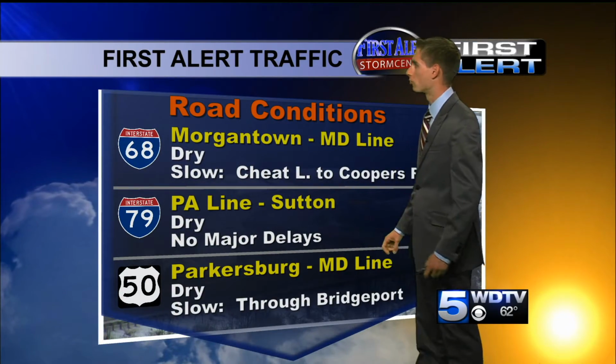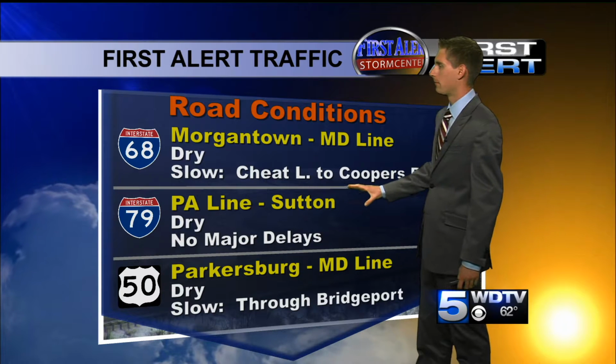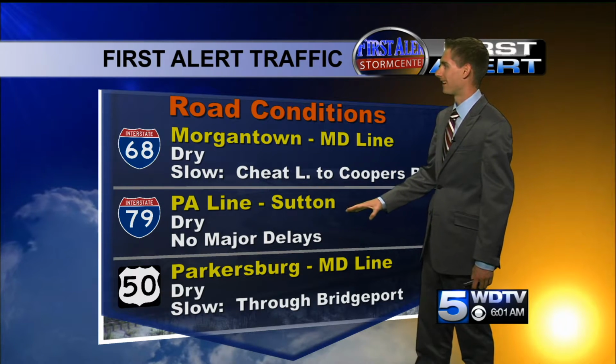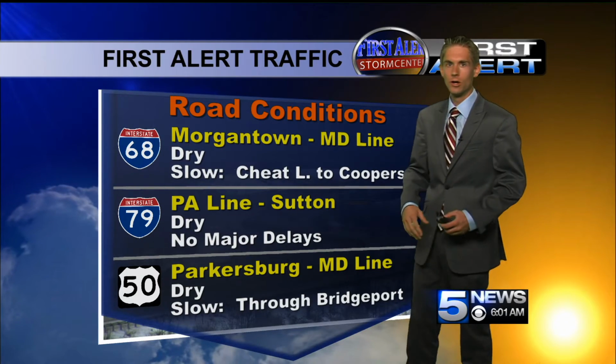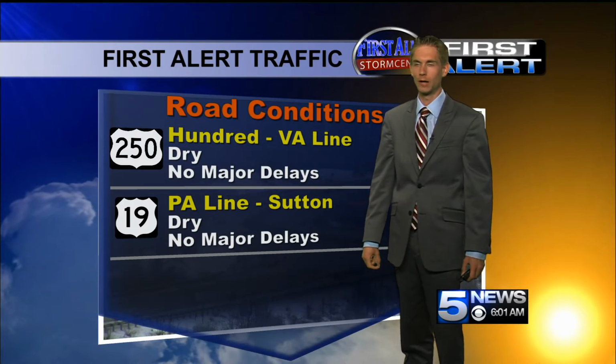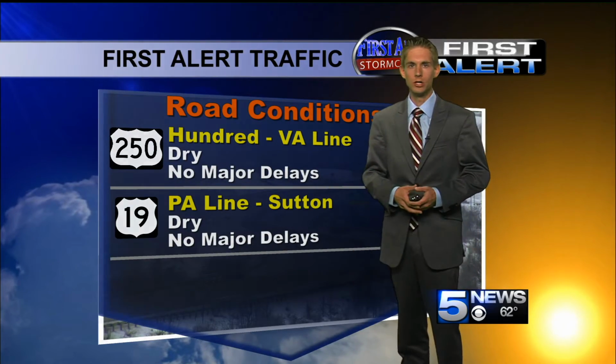Road conditions, they're all dry, but we are slow on I-68 between Cheat Lake and Cooper's Rock. No problems on I-79. Route 50 is slow through Bridgeport. No problems on 33, 119, or 219. No problems either on 250 or US 19.